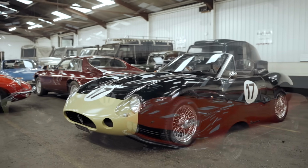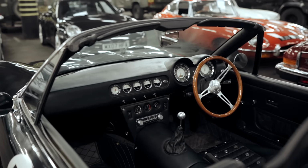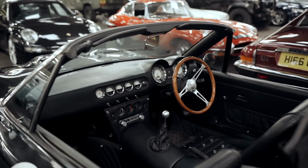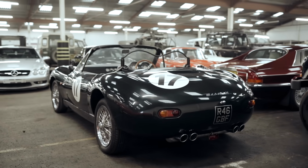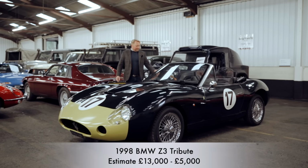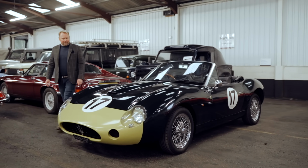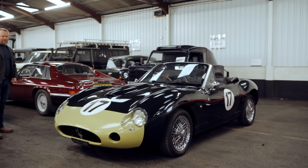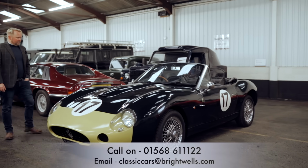It looks like a Maserati 250S if you squint hard enough on a misty day. That aside, for £12,000, you can have a BMW Z3 based tribute car with a GRP body. Looks fantastic, actually, really, for its value. Sounds awesome. You'd never guess it's a 1.9 Z3. Got a bespoke interior, wooden steering wheel. It's kind of cool in an odd sort of way. You know, as you say, if you saw it whipping past a country pub on a summer's evening, you might not realise what it actually is, but kind of cool.